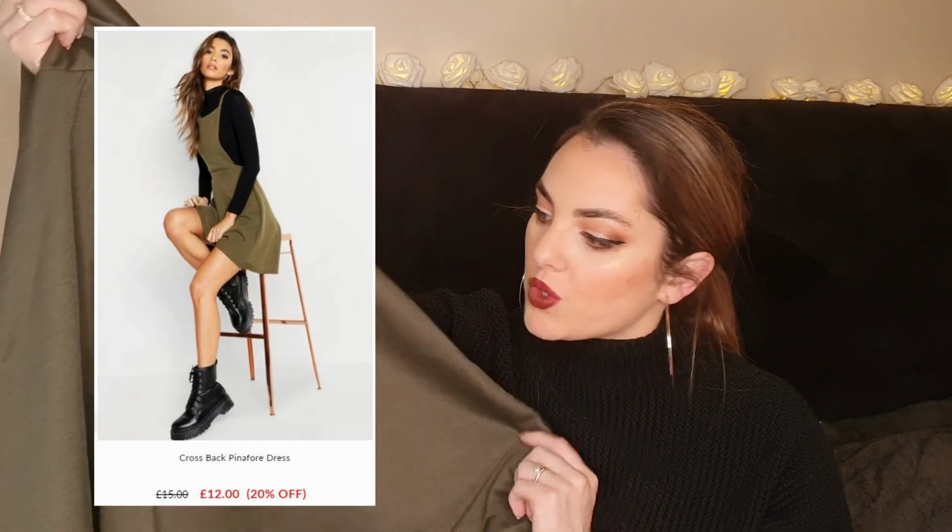So the first dress is the crossback pinafore dress in the colour khaki. I can't remember the last time I owned anything green in my wardrobe, but this colour, I feel, can be paired with so many different neutral tones, hence why I picked it up.